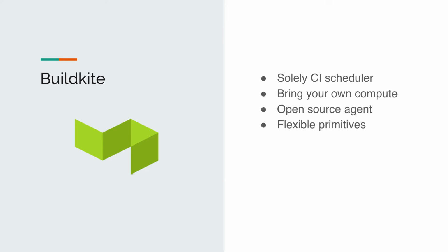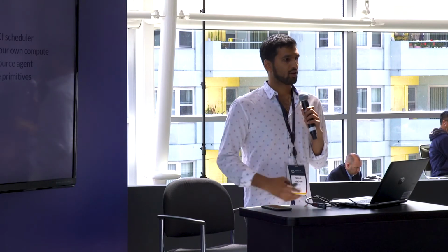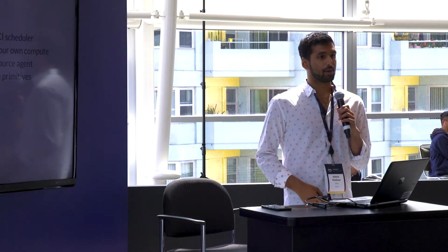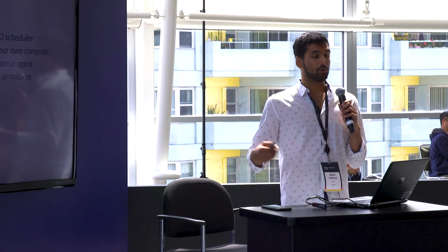So BuildKite only provides the CI scheduler portion of a CI system. They have a model called Bring Your Own Compute. So BuildKite will host a managed product that connects with your SCM provider and schedules your workload, but it's up to you to run their open source agent on your own infrastructure to pick up work that they've scheduled. This gave us a lot of flexibility to run our own software, to build pipelines without needing to build any of the UI or the other portions needed for a CI scheduler, and allowed us to keep costs low by optimizing for providing power during the day and bringing up the compute during that time.